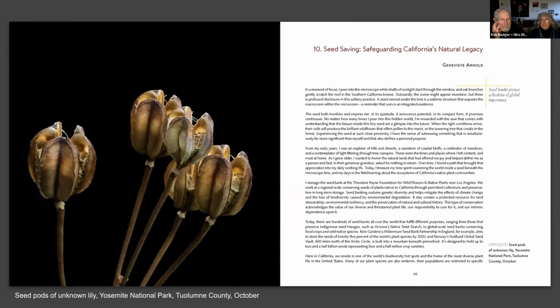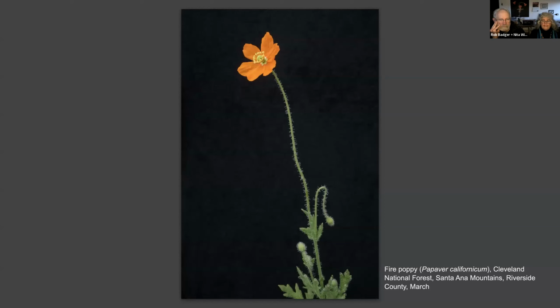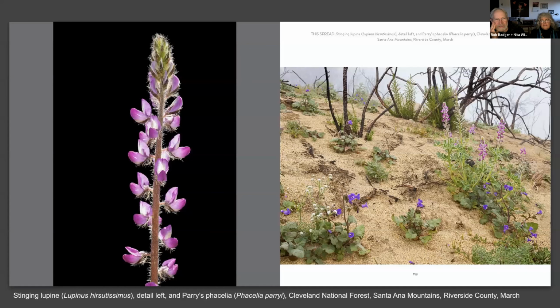And Snowdy mentioned earlier that Genevieve Arnold had spoken at one of the events, and this is her story about seed banking. So we've also done quite a lot in the area of fire recovery we were talking about earlier, before we gave our presentation. And it's just really fascinating to see what comes up.